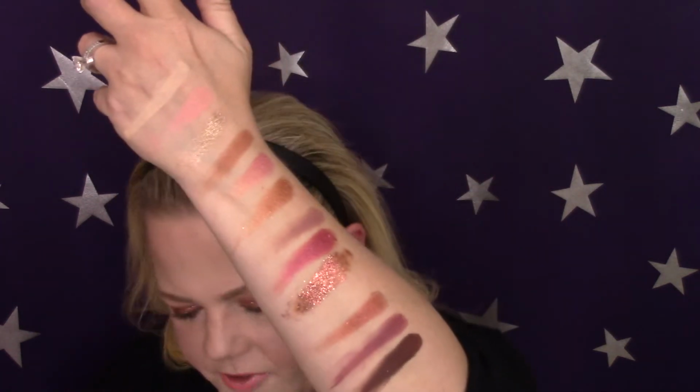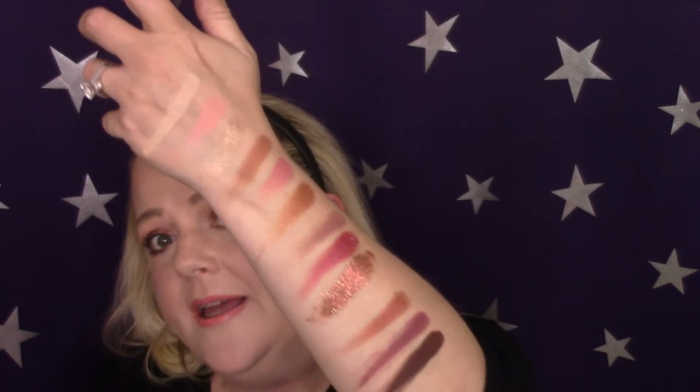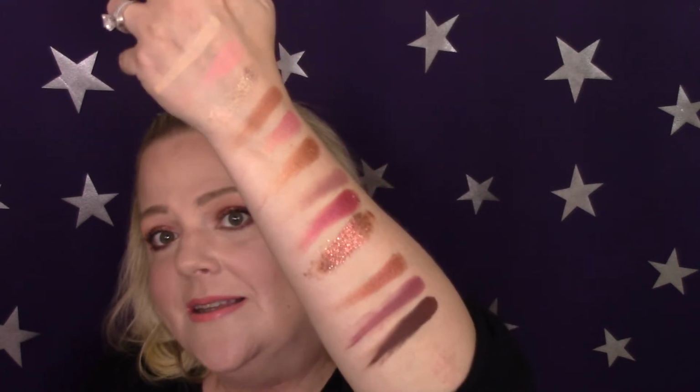So these are the 12 shades that you get in the Pretty Mess palette. She has a song called Pretty Mess, and that's also the name of her book. She did an autobiography. So it also comes with this little guide, how to make looks. There's Erika right there. And then you have your list for Club Queen and Beverly Hills Bombshell with your directions.